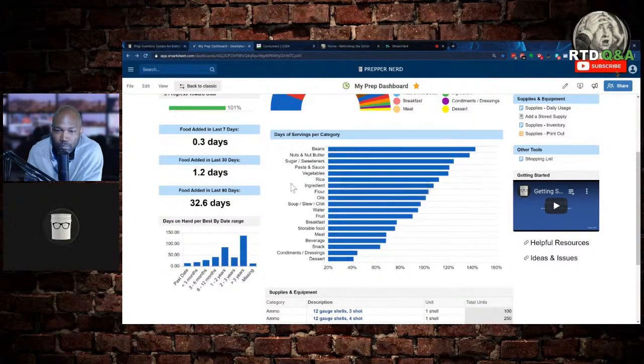I know some people's chart looks way out of balance, and that's part of the value of this tool, right? When you enter what you have and you realize how out of balance you are, then it's actionable. Right. You can make decisions based on this information that you didn't have before, based on the same preps that you have, but now you realize where you need to focus your time, effort, and energy.